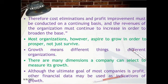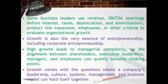Although the ultimate goal of most companies is profit, other financial data may be used as indications of growth. Some business leaders use revenue, earnings before interest, taxes, depreciation and amortization, product line expansion, employees, or other criteria to evaluate organizational growth. Growth is also the very essence of entrepreneurship, including corporate entrepreneurship.